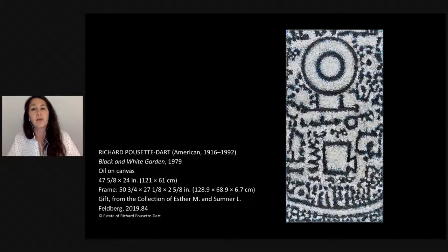White Garden inscribed on the stretcher on the verso of the painting. So it's not something we were able to see because we didn't take it out of its original housing. We left it in the frame. And so again, this part of the research is essential and one of the wonderful experiences we get at the museum in working with artists, estates, and foundations.